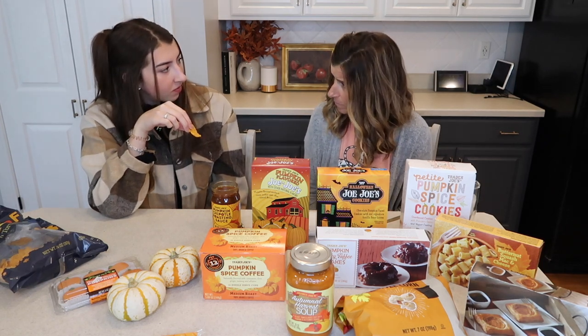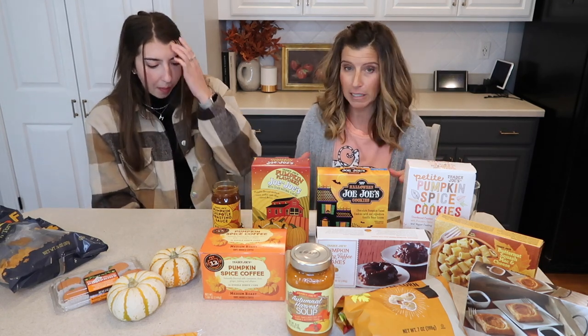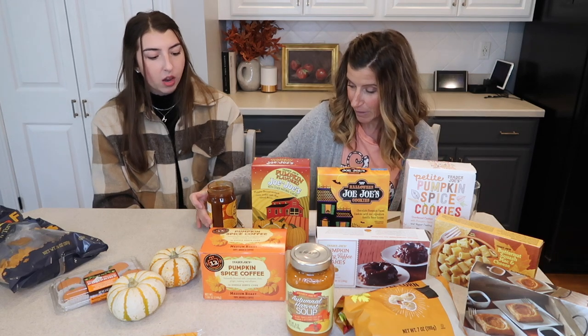I think it's good. I think it's really good actually. I'm thinking you can put it on beef before you roast or something. I don't really know what you put it on, because it doesn't really say. If anyone knows what roasting sauce is for, like what you can put it on, please let us know.